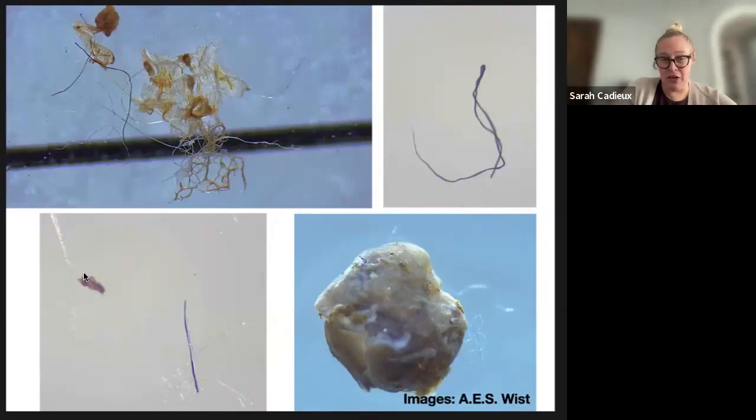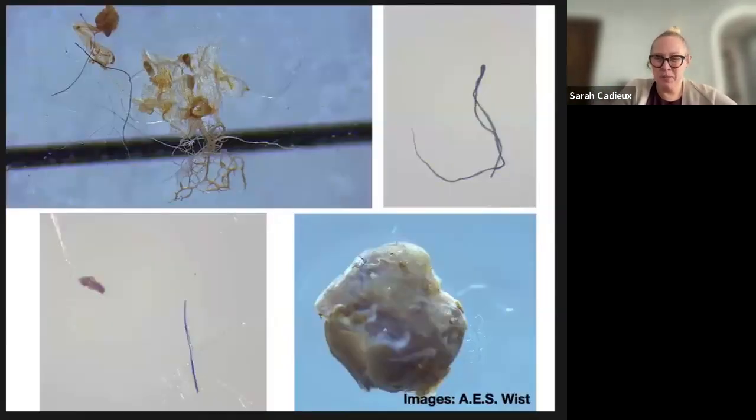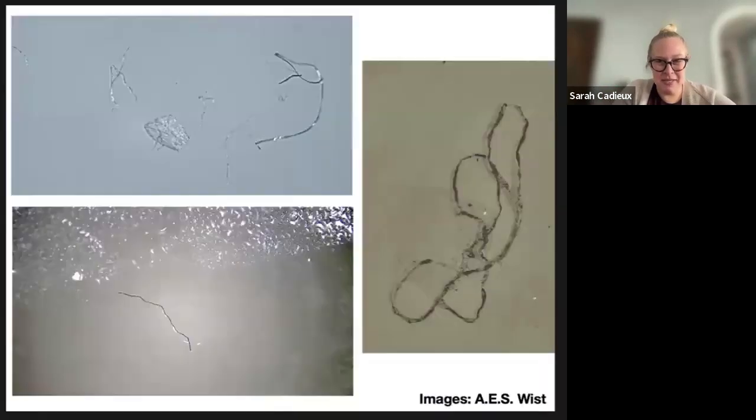And again, all of these images are from Allie. When you see one that looks like this, those are my images. You can really tell the difference. And again, these are some other stereo microscope images. Here is a film and some fibers, some more fibers. Here's a fiber that has some organic material on it.